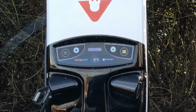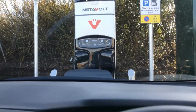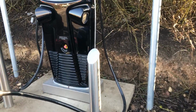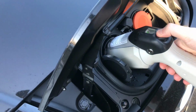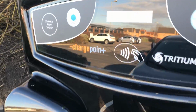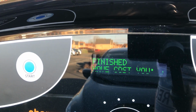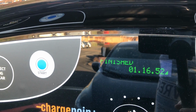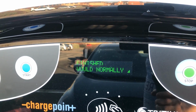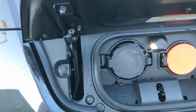The Instavolt charger, if I zoom in a little bit, says return plug to charger. So let's go ahead and do that now. Okay, so it looks like it's already disconnected. We'll hit the button. Back into there. Excellent, so it saved us £6.28. Right, so close that, and we'll close that.